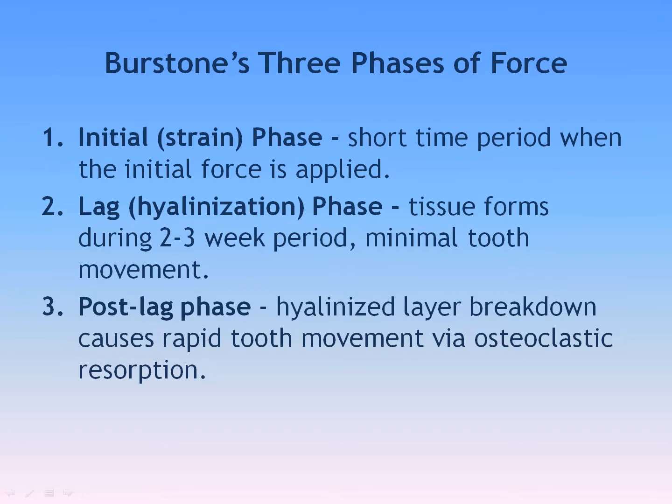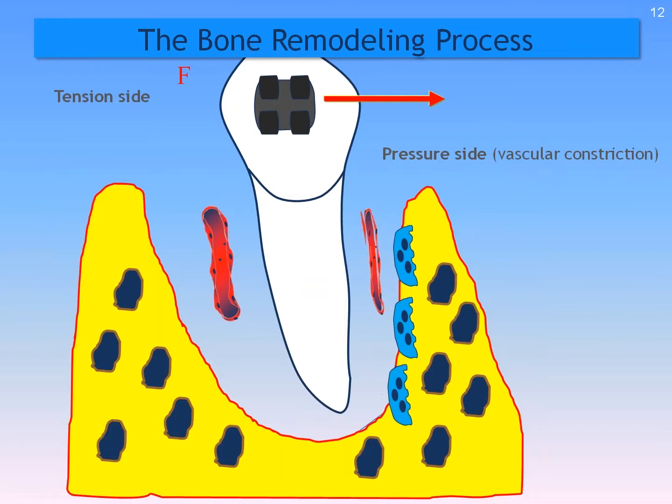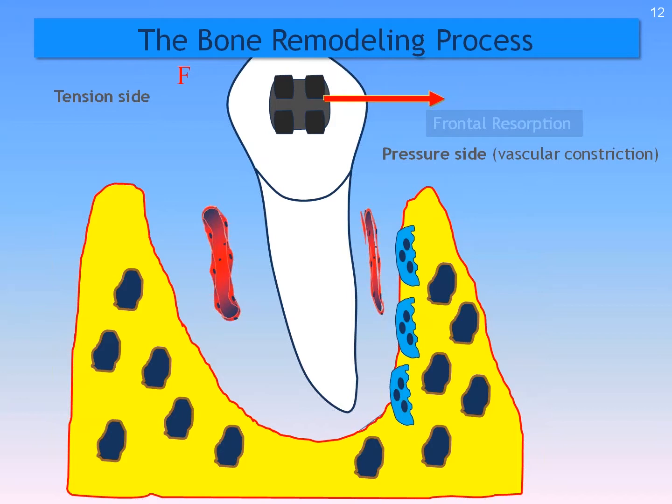During that period, the hyalinization layer breaks down, and it allows the tooth to move quickly via osteoclastic resorption, the use of osteoclasts to break down bone. If we were to look at a model of that, you'd look at putting force on a tooth via a bracket in this case, and that force is going to push the tooth sideways, and when it pushes sideways, those cells move into the bone, cause breakdown, and then the tooth is able to move.